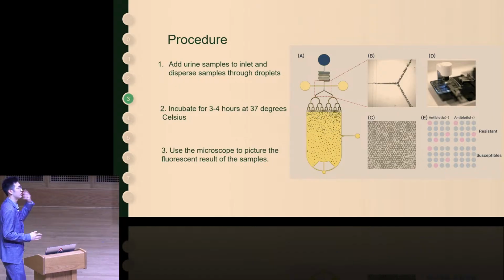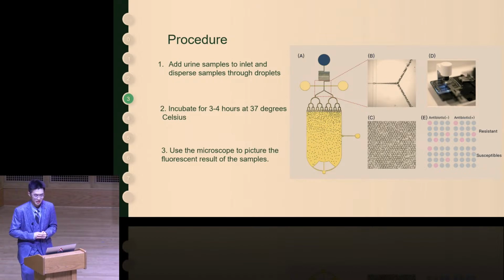Tying all I've previously mentioned together and making it more automatic, I have designed a chip to realize that. I've actually brought samples here with me, and I'll first invite the judges to take a look at this. You can check that out later if you would like after the presentation.